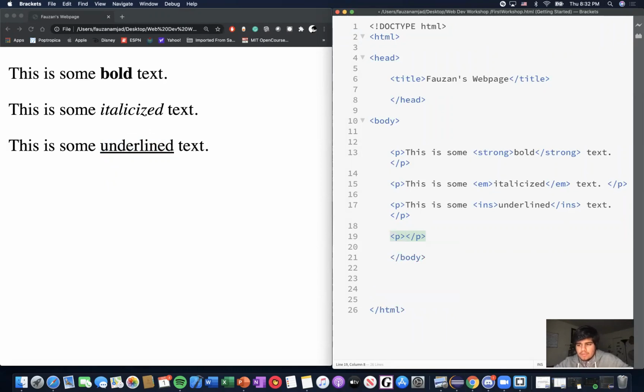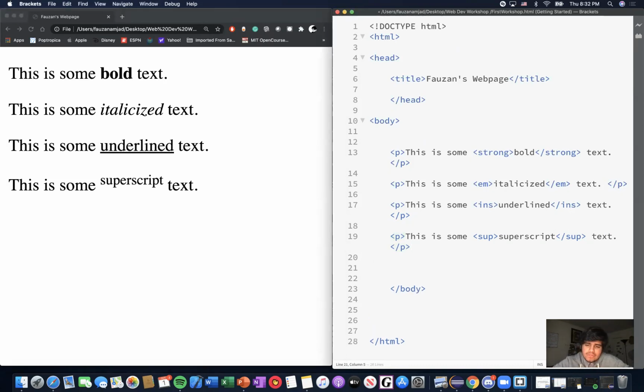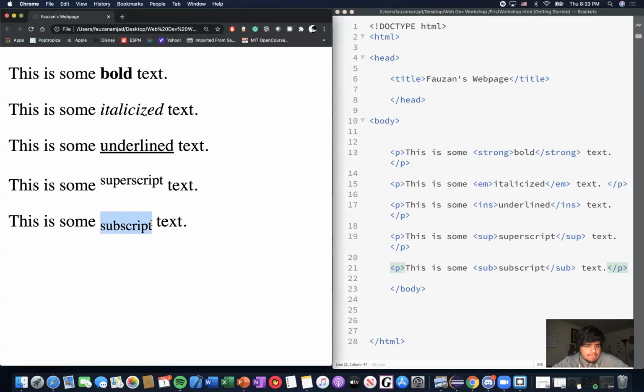I'm going to move on to superscript, then subscript, and then deleted text or strike-through text, as some would say. So this is some, and for superscript, we use the SUP tag. Superscript text. Superscript just raises the text, so you might use this for an exponent. If superscript is SUP, then subscript should be SUB, right? So we do the paragraph tag, and then this is some subscript text. There you go. This is some subscript text.